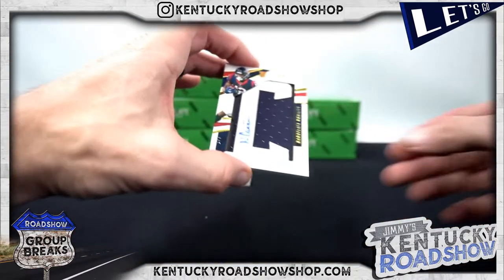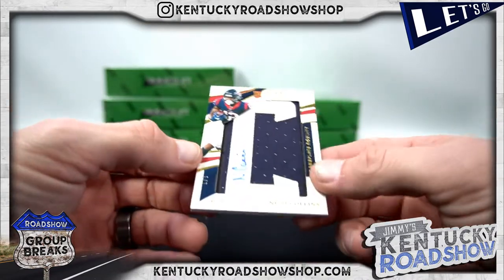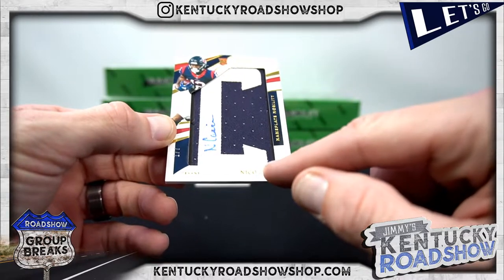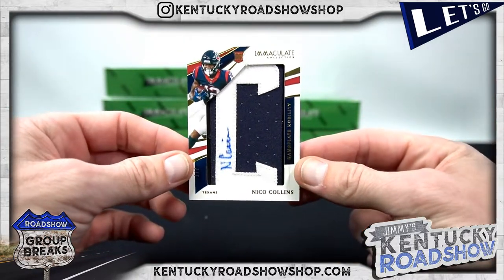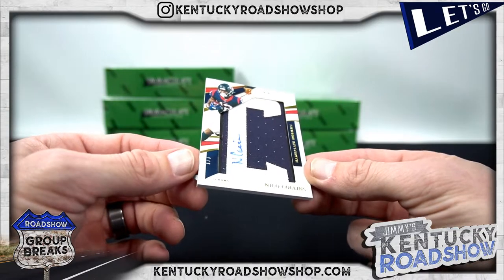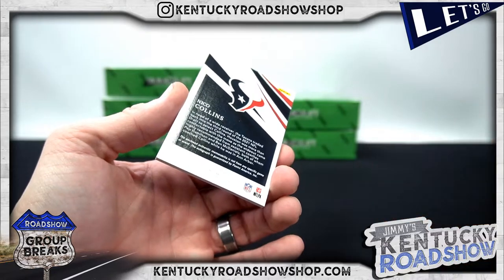All right. Nico Collins, 1 out of 7. Collins. So it's a 101. It's the only C. And it's autographed. There you go. Texans are on a roll.